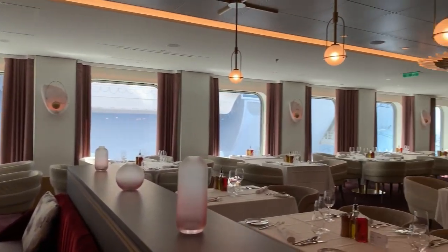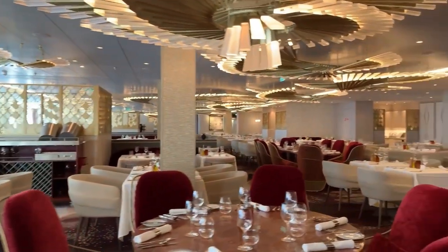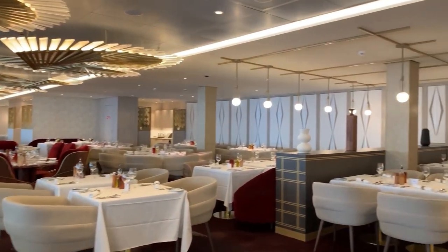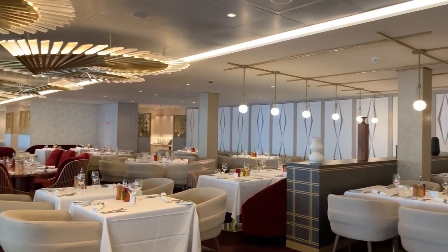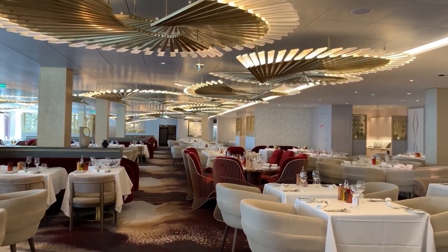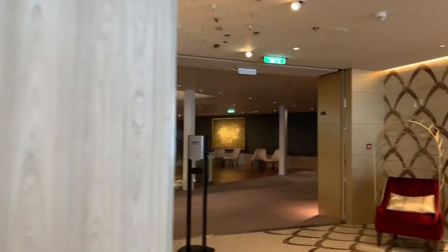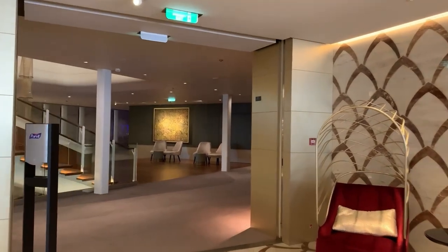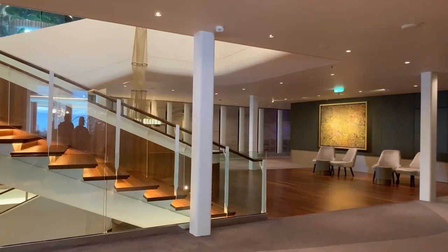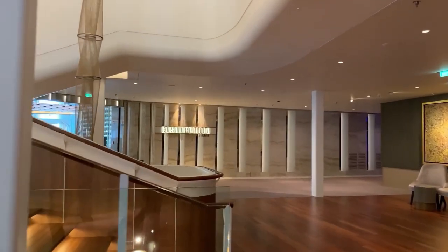This is Cyprus. So pretty. I mean, there's nothing on this ship that isn't just gorgeous. It really is. It reminds me of a five-star resort. It's absolutely beautiful. I like the smaller dining. To me, it gives a better experience. The smaller the dining room, I feel like the service is better, more attentive. It's just a better overall experience.